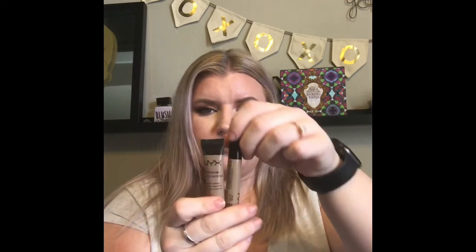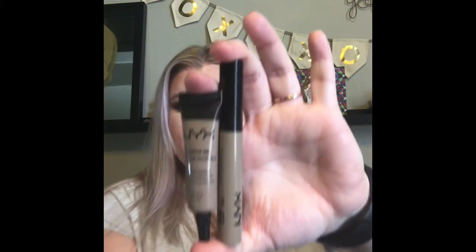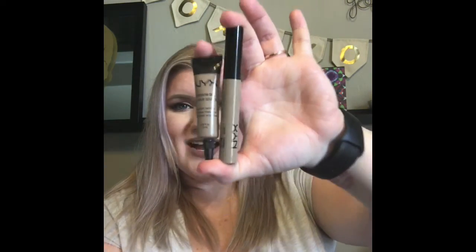And then this is what I set them with. This is the brow mascara by NYX as well. And this is in the shade Blonde. Both of these are in Blonde, if I didn't say that. So that's what these look like. They're half the price from the Anastasia ones, and I really like these. They're almost just as good.